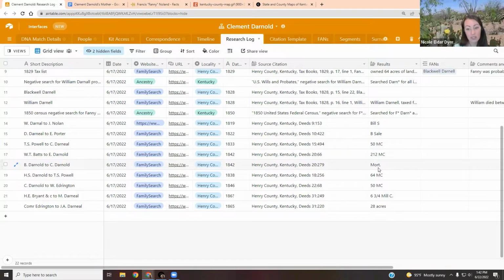It could be a deed of trust. I've done a few of these before where somebody is basically mortgaging some personal property for a loan in order to get some money. So that could be what it is. And it looks like B Darnold to C Darnold, they would be like mortgaging it to a family member. C could be Clement even. And here's another C that could be Clement, and another one.